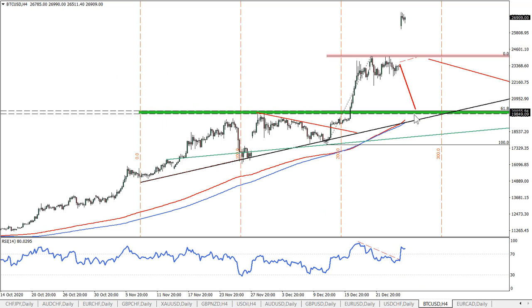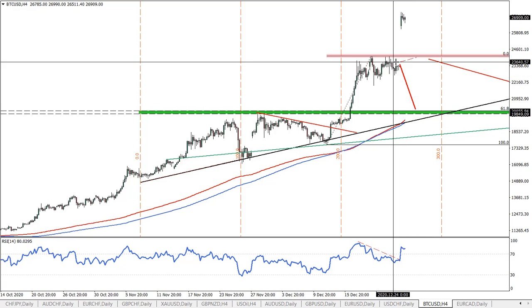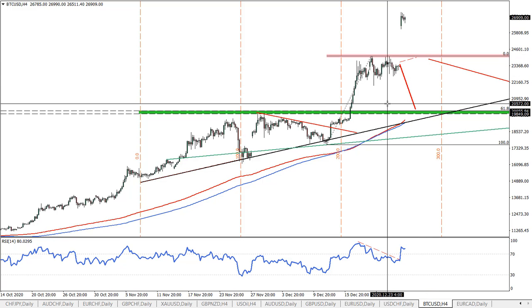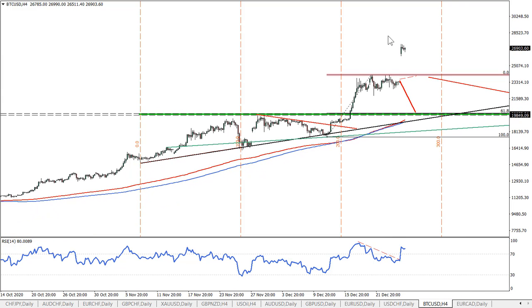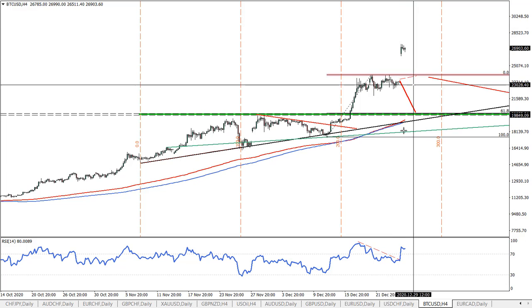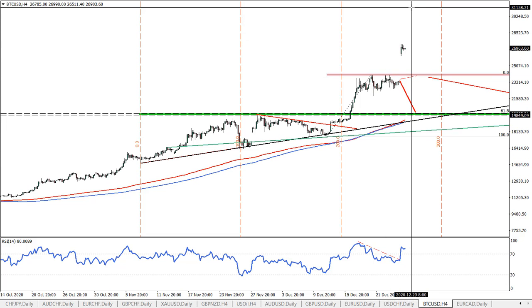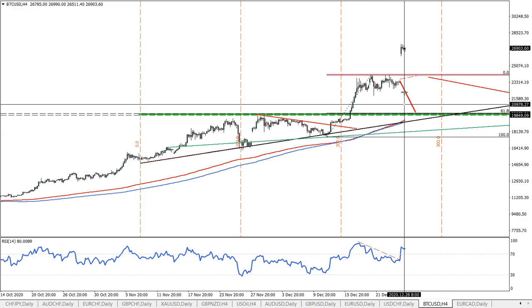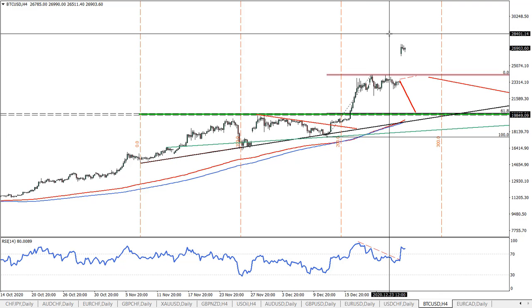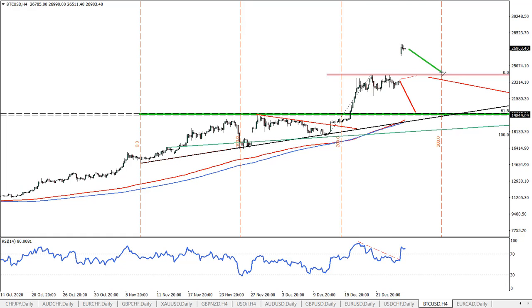Finally, Bitcoin. Well, here I did expect the correction, although this was only a correction. Clearly the trend was up, we broke to the upside, so the resistance becomes about 30 or 40k. We might be seeing a very strong continuation of the uptrend, so this analysis is invalidated because we broke to the upside. Nonetheless, we might be seeing correction down and then towards the next cycle and then moving up.